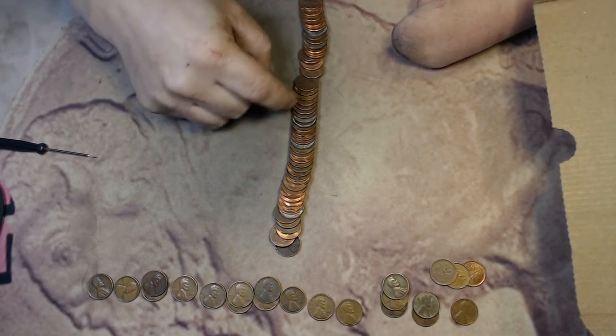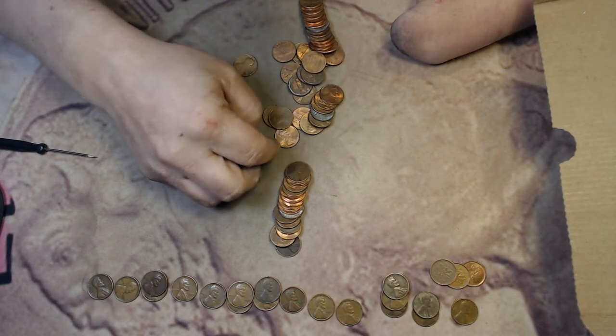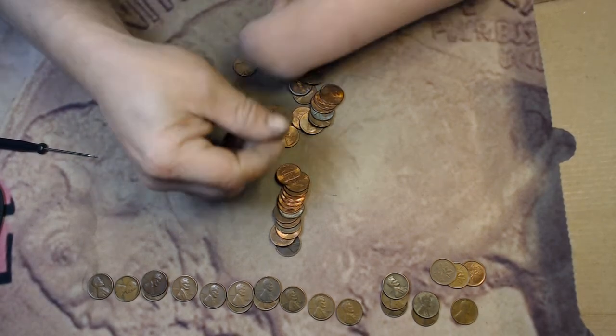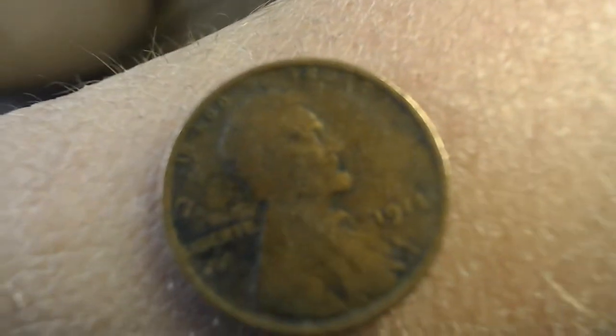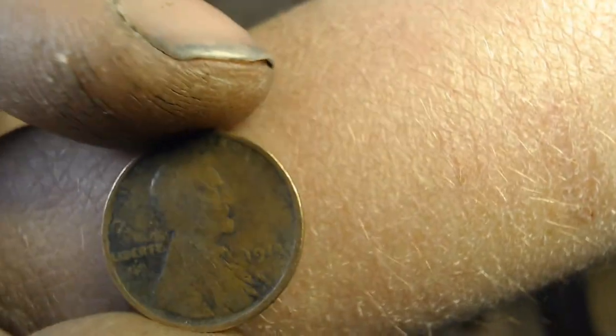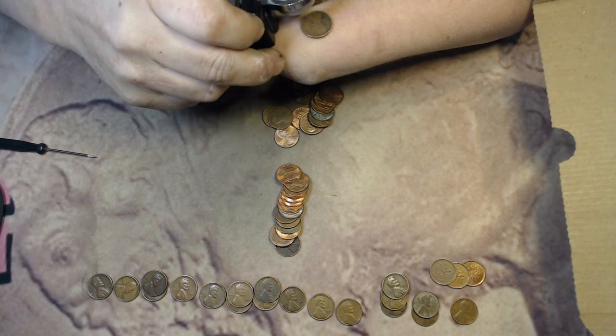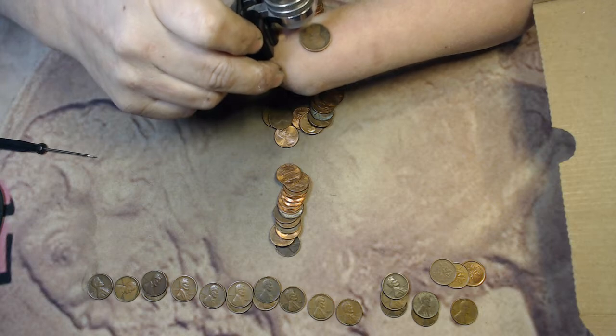That's an 81, 74, 71. Ho ho ho! We got an oldie right here. Come on, focus. Is that 1914, I think? 1914 in the box. Come on. I'm going to double check this real quick. That is a 1914. Unfortunately, I do not see a mint mark.